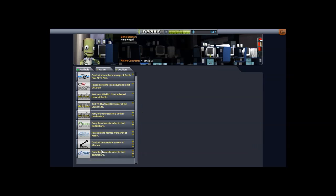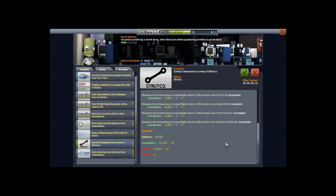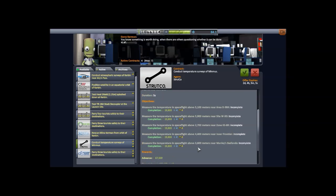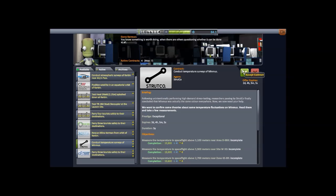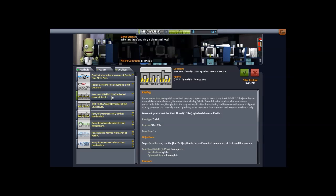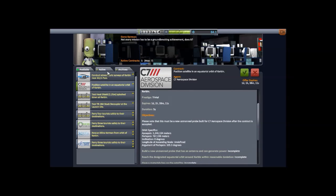Aha! This one's another moon mission. And temperature surveys of Mimbus. We can do these too. These are temperature missions. I think we are interested in Mimbus at the moment. And we will build an orbiter and we can arrange it to go over those spots sooner or later. It's just a matter of waiting then.